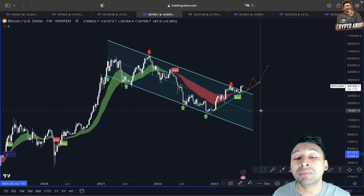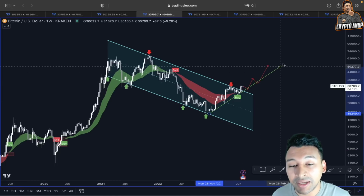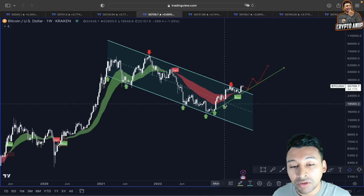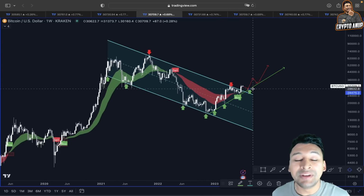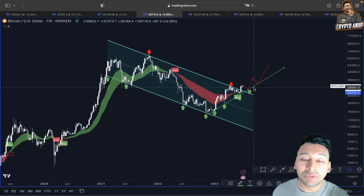So in the medium short term, even if we do see any sort of shakeout, this rising trend line, this green line, which previously also acted as a strong line of support, you can see is going to be acting as an additional line of support around the 28,000 to 30,000 range.